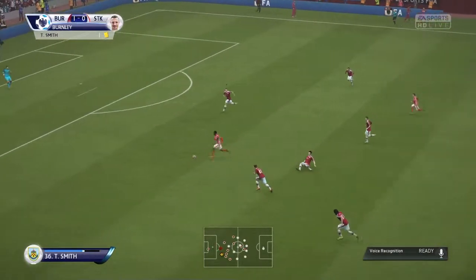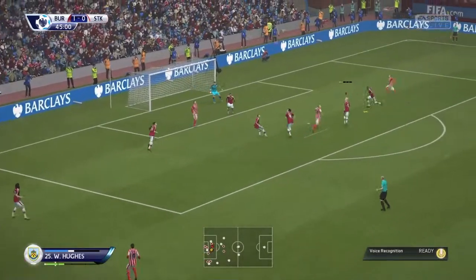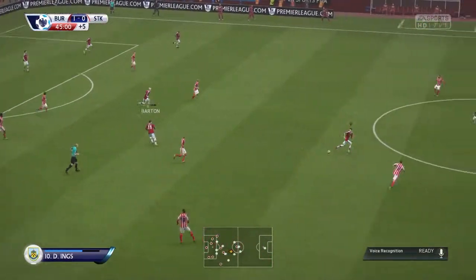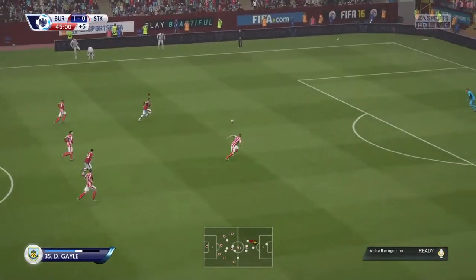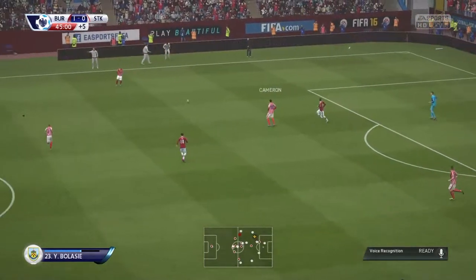Juve. There's Juve, who's up against Smith, who can't afford to dive in and bring him down. Otherwise it's a penalty and possibly a red card. And the ball back across, and it's hooked away almost off the line there. Now it's Barton. Danny Ings onside. Oh, Dwight Gale nearly getting there before Jack Butland. That would have been interesting.